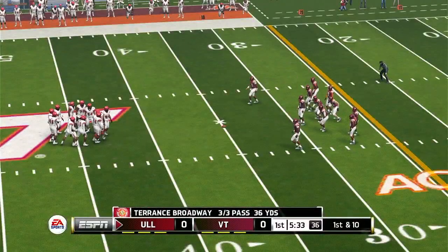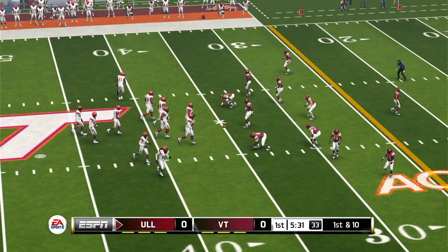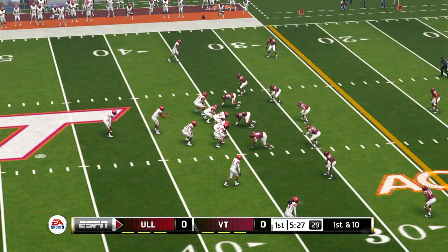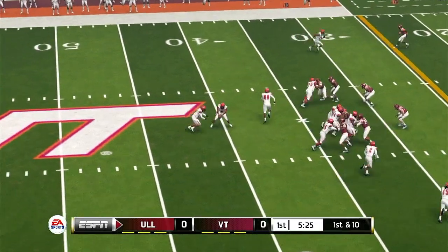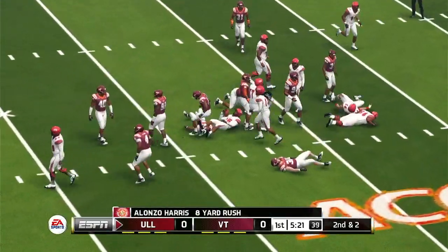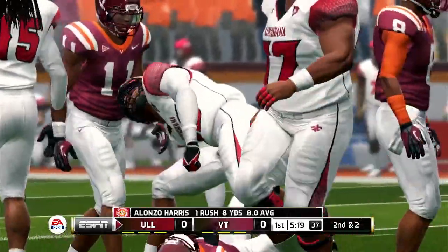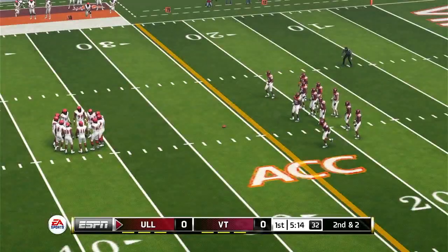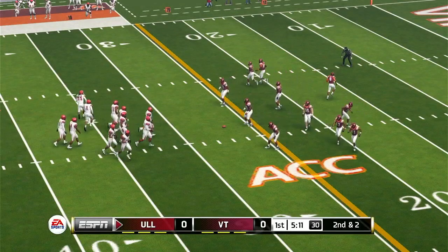And I think the defense needs to make some adjustments here. That's the third time this receiver has come down with a catch on this drive. They need to figure out a way to slow this kid down. He's tackled at the 27-yard line. That's a gain of 8 on the play. That makes it 2nd and 2. It's 2nd down, and they're about 2 yards away from the sticks.